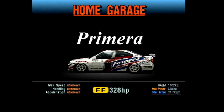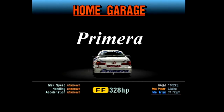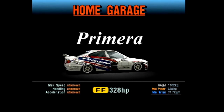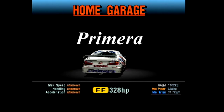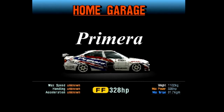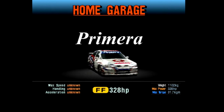Of course, we've had quite a few Nissan Primeras go around this course, and this is another one to add to the list. In my opinion, this one has the worst racing mod of the three. I really like the Calsonic and the Castrol liveries of the other two, but this one is a touring car, which does make it cool all over. The Primera was never really one of my favourites when it came to the touring car liveries, although it does have a mid-mounted exhaust, which is a bit weird.